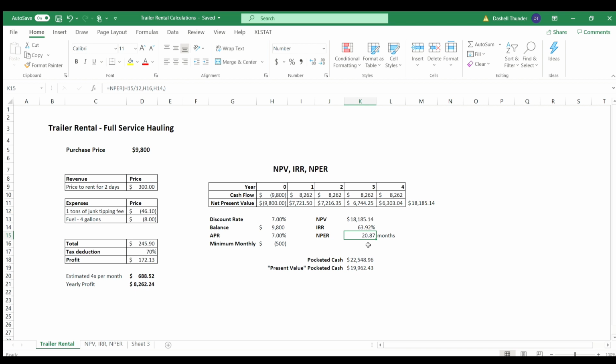You have to round this figure up because you can't really have 20.87 months. So in reality, that's 21. But you can play with this figure. And this is a cash outflow, so it has to be a negative number. So let's say that I only wanted to pay off 300. Well, now it's 36 months. So that's still pretty good. But the faster you pay it off in general, the better.